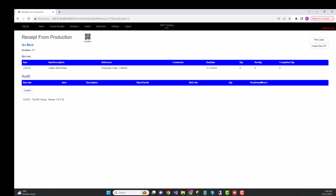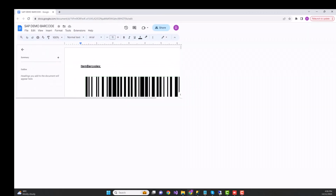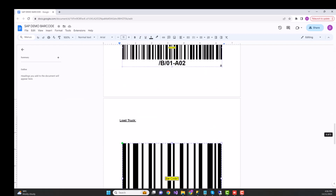What I'm going to show you right now is that I'll scan a bin location and scan the finished good product, or an SSCC related to the product, presuming that the SSCC is produced, or you can have the SSCC produced from our system as well. Let me show you examples of the barcodes I'm going to scan before I actually do the scanning. As you can see, I bring them up on the screen. These are some of the sample barcodes I'll be showing you today while scanning in TBO4, and how the feedback looks in TBO4.